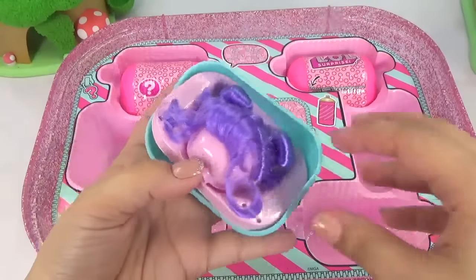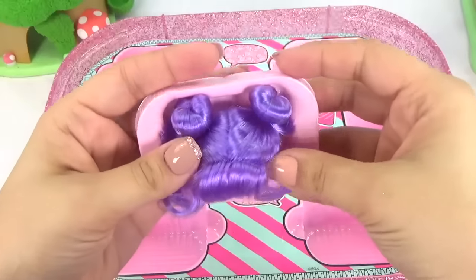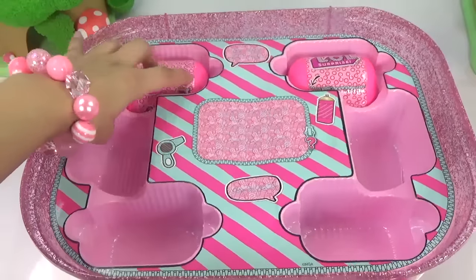Which wig is this? Oh, we've got space buns. And it's a really pretty purple color. Does this not give you Shoppy vibes? Next wig up.